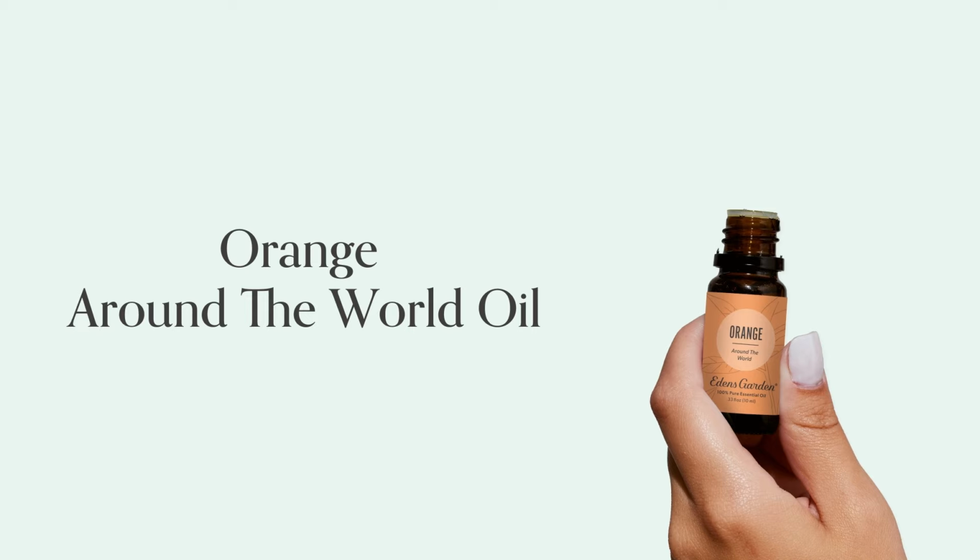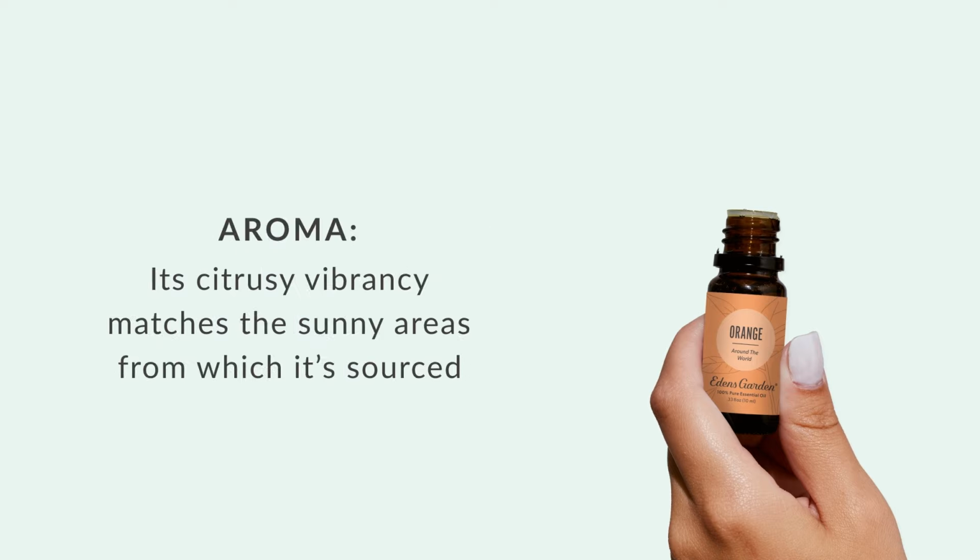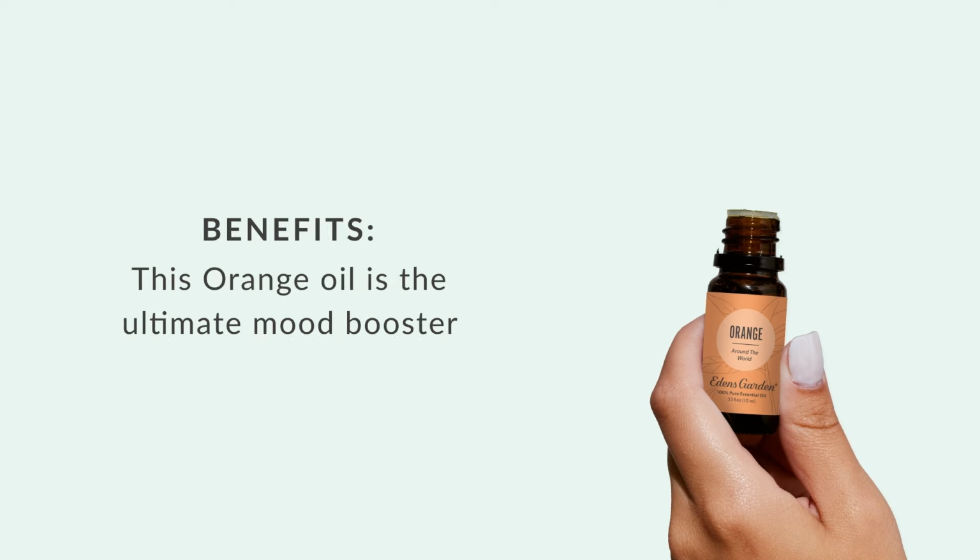Orange Around the World oil. A combination of the best oils from California, Belize, Florida, Greece, and Italy. Aroma: its citrusy vibrancy matches the sunny areas from which it's sourced. Benefits: this orange oil is the ultimate mood booster.